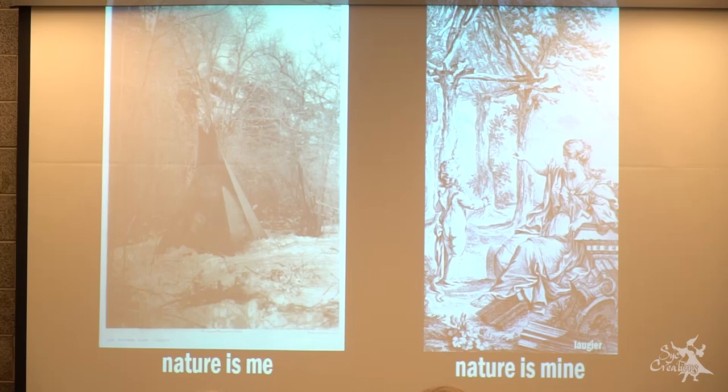I'm related to nature. So in many Indigenous cultures, there is this concept of all my relations, a term that gets translated differently in different cultures, but it's basically stating that we are related. All living things are related. I'm related to the earth, it is my mother. I'm related to the moon, it is my grandmother. I'm related to the trees, I'm related to the stones, I'm related to everything.